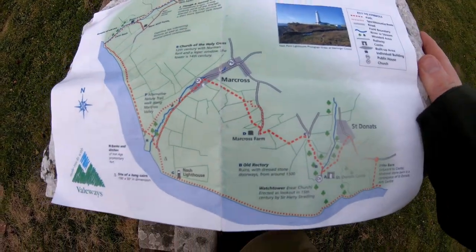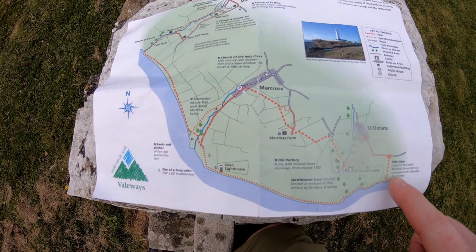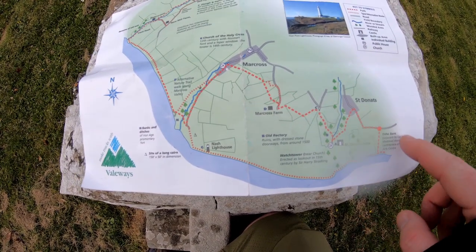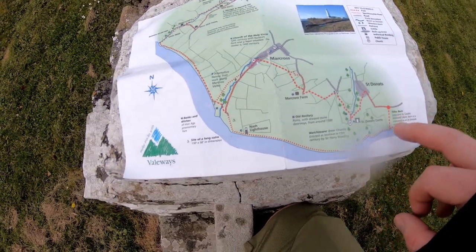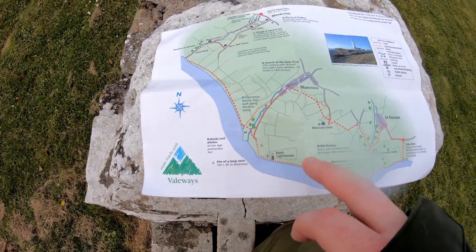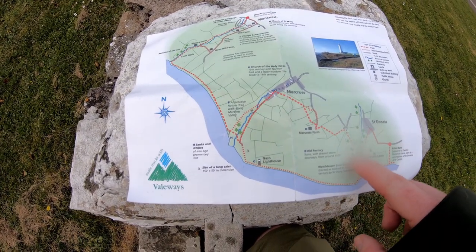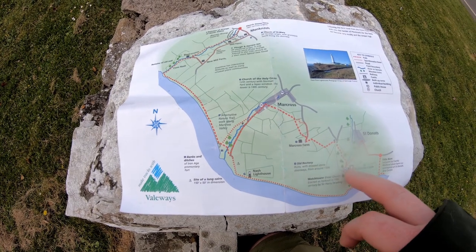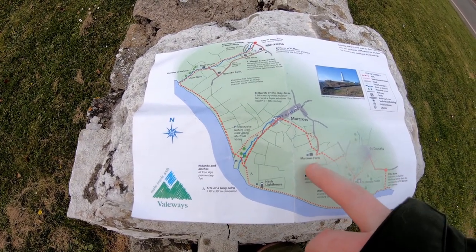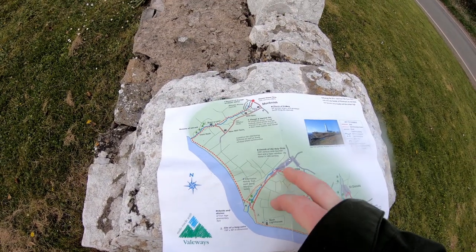This is the route card for section 10 from St Donat's to Monknash. We started down here, but you can start on the main road in St Donat's. So the two options, the option we took today was along the coast where we saw Nash Lighthouse. But if you went inland you would have seen St Donat's Castle a bit better, the old rectory which is near the castle, Marcos Farm, and then into the church where we saw the Church of the Holy Cross.